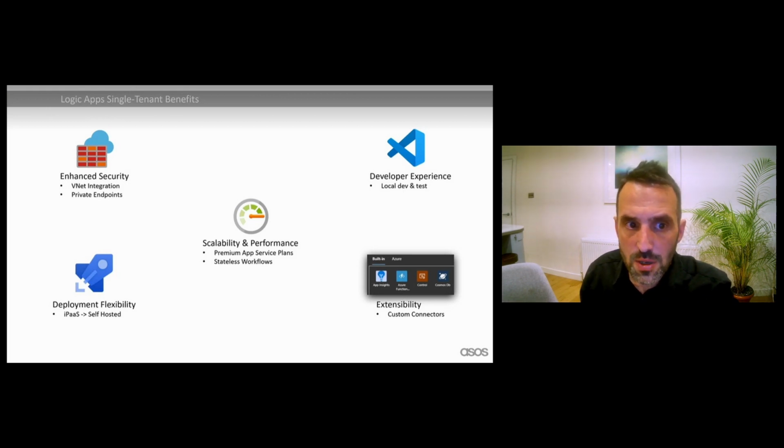Operationally, the out-of-the-box Application Insights connectivity meant we're able to easily design observability dashboards and have automated monitoring of the applications through Azure Monitor alerts, giving us a solid logs and metrics story with little effort.